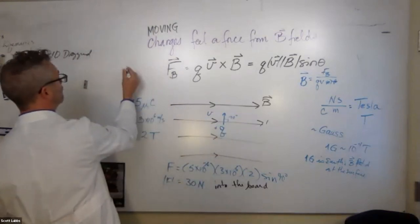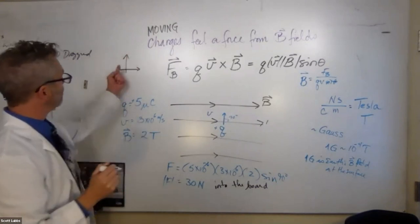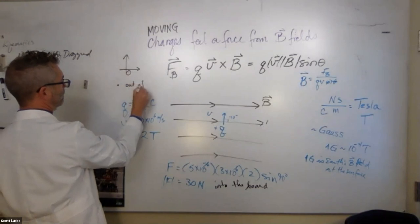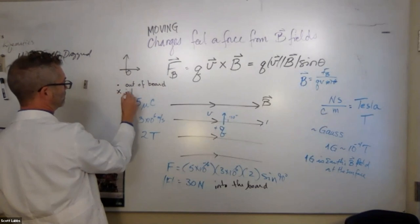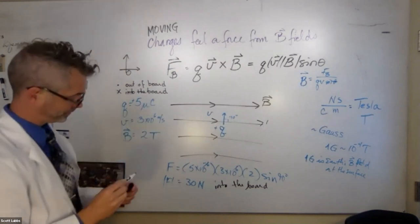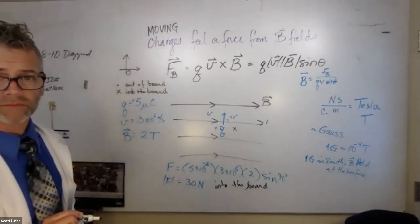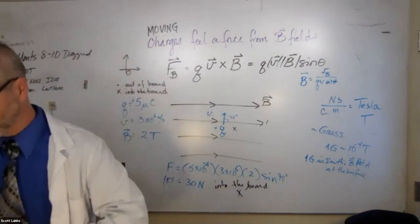So you have that way and you have that way. Now I want to come out of the board. I draw a dot. X's go into the board. So the direction of the force is into the board. Into the board.